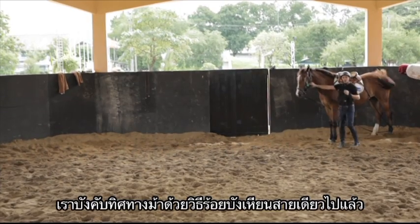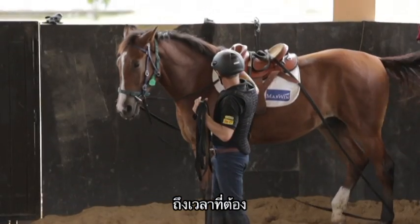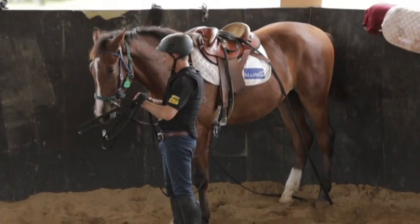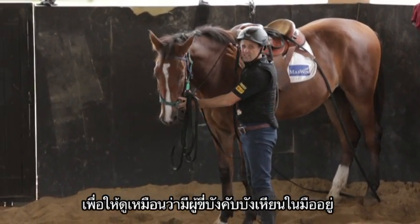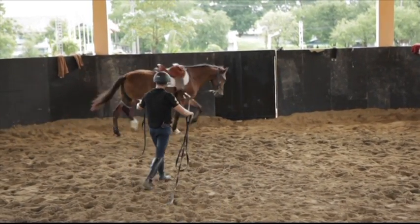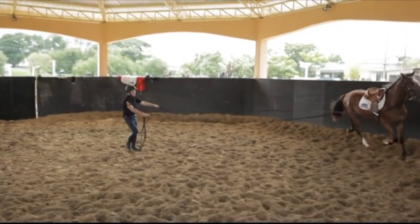Okay, we've driven our horse with the draw rein effect. Now he's due to have this connected directly to the bit. This is to simulate the rider's hands as if he has reins. Get up. Good boy. Canter.